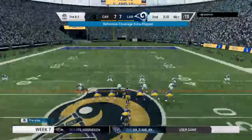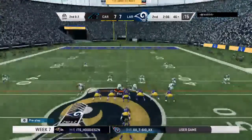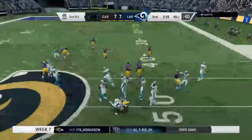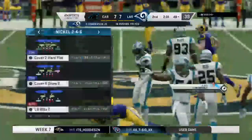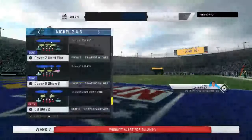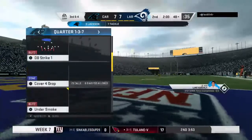They don't need to run another play here before the 2-minute warning. Let's see if they do it anyway. A give for Henderson running to the right. And they go backwards here, losing yardage back at the 48-yard line. That'll set them back with a loss of 3 on the play. And that's going to lead to a 3rd down.